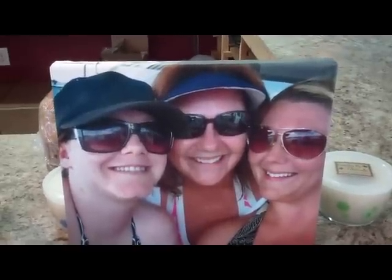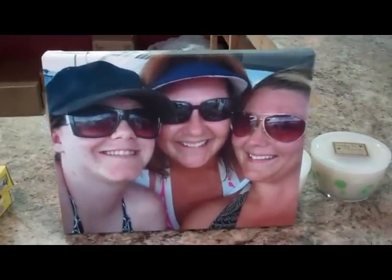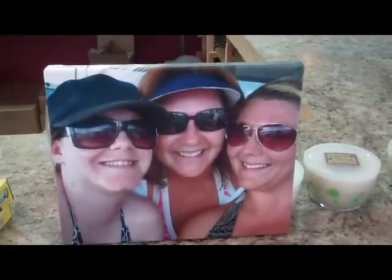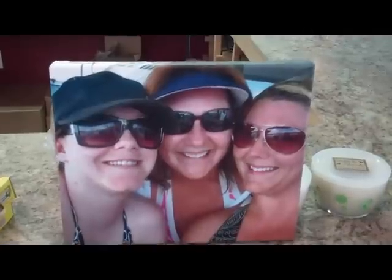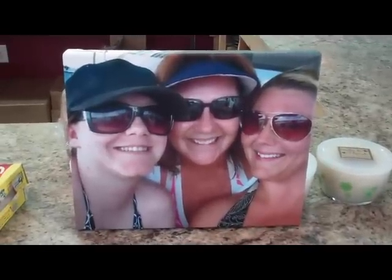I sent it to Canvas for Life when I placed my order, and they put it on this piece of canvas for me. There's the web address right there, canvasforlife.com. It's on wood, and I'm going to hang it in my bedroom. This one is the smallest one they have. It really depends on the size picture you have, too. I found out because I was trying to do another picture that I had, and it was too small. So the larger the picture, the bigger canvas you can get it on, and of course the price goes up as well. I think this one was $48. So anyway, I love it, and I got it today, and I just wanted to show you.